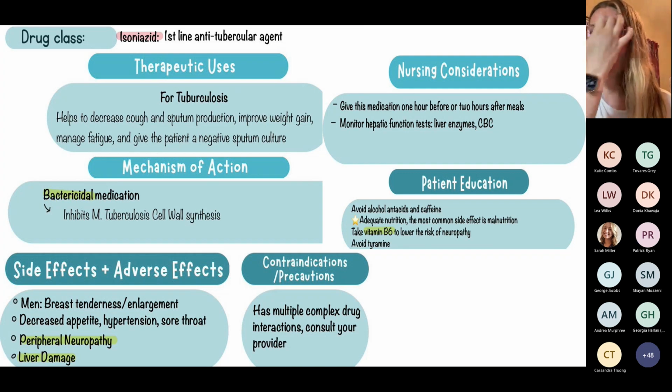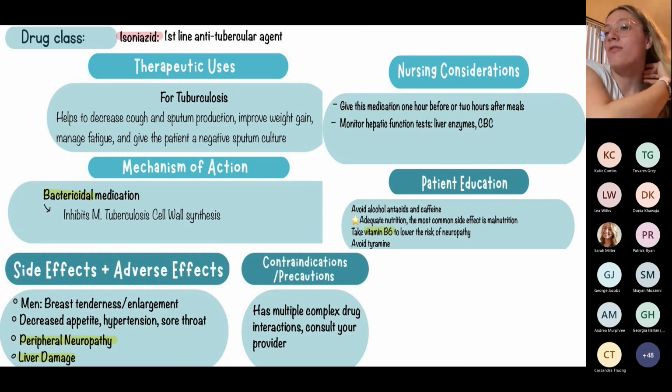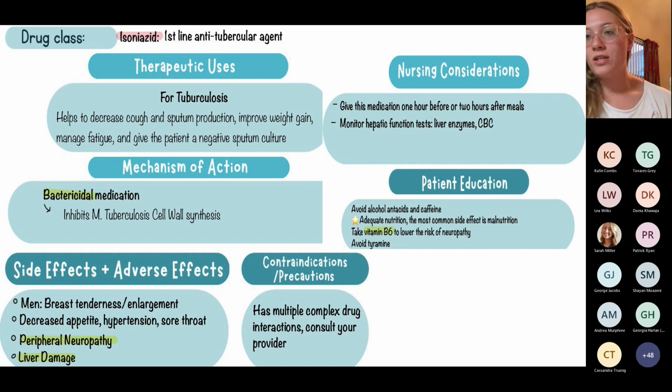So those are just general TB considerations. Now, what makes each TB drug unique? With isoniazid, I want you to think peripheral neuropathy. It can cause peripheral neuropathy. So do feet checks. Like, when you go to palpate their pedal pulse, when you go to palpate their posterior tibial pulse, ask them, can you feel this? Can they push on your hands? Can they feel what you're doing? Are they having difficulties picking up their water bottle because they're having a difficult time feeling? That's peripheral neuropathy. Something that they can do to help prevent peripheral neuropathy is increase their intake of vitamin B6. That's what makes isoniazid unique.